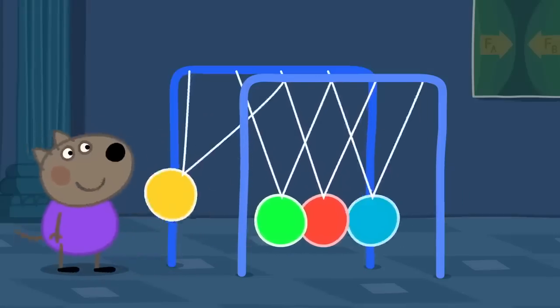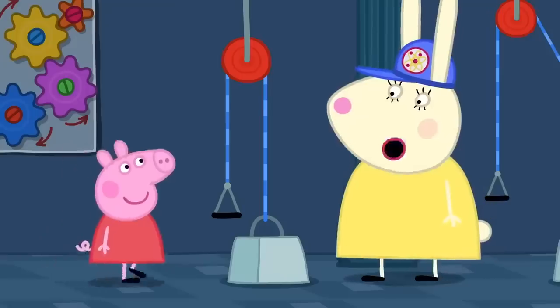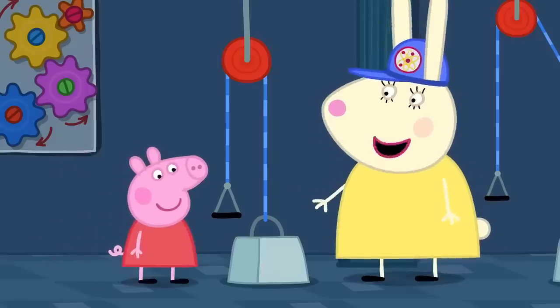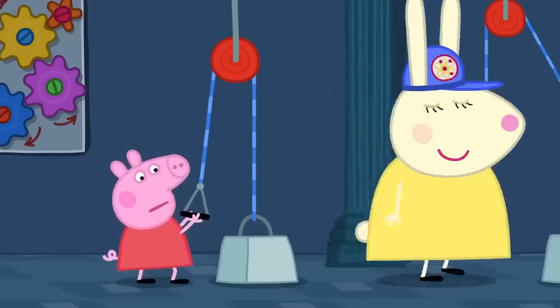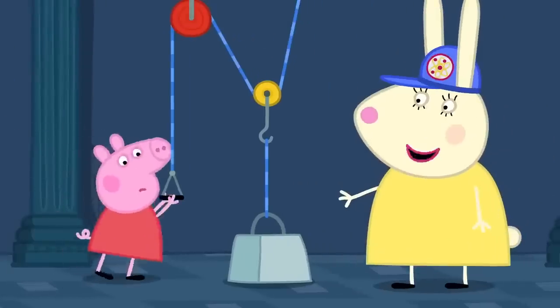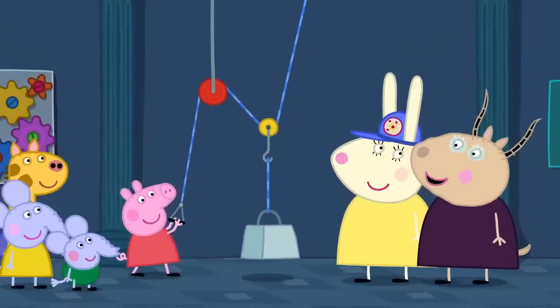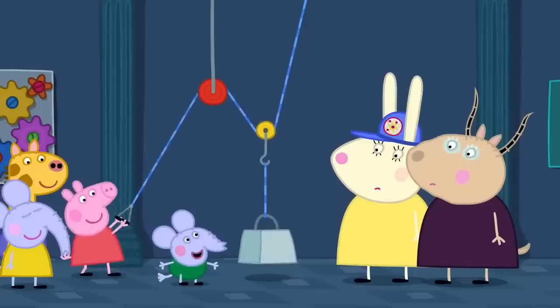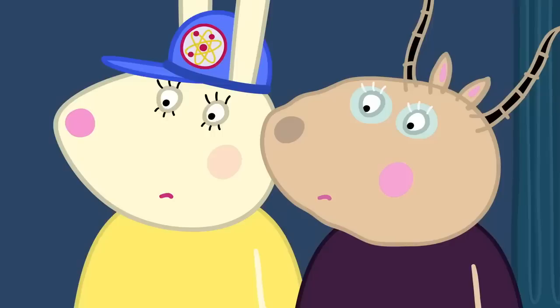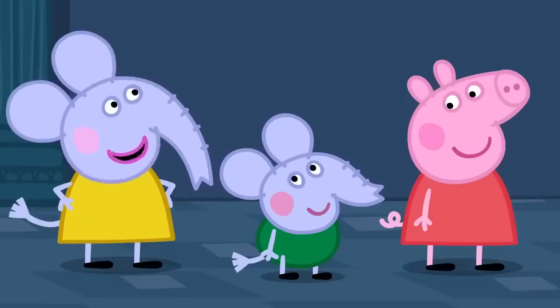Wow! Brilliant! Ooh, spooky! Pull on that rope and try to lift the weight. It's too heavy. Try that rope with the pulleys on it. Wow! Now it's easy! My goodness! How does that work? The system increases the mechanical advantage proportionally to the number of pulleys. Yes, that's what I was going to say. My little brother Edmund is super clever.